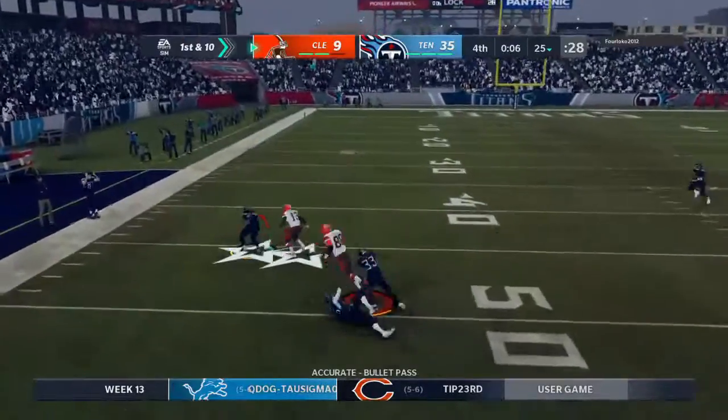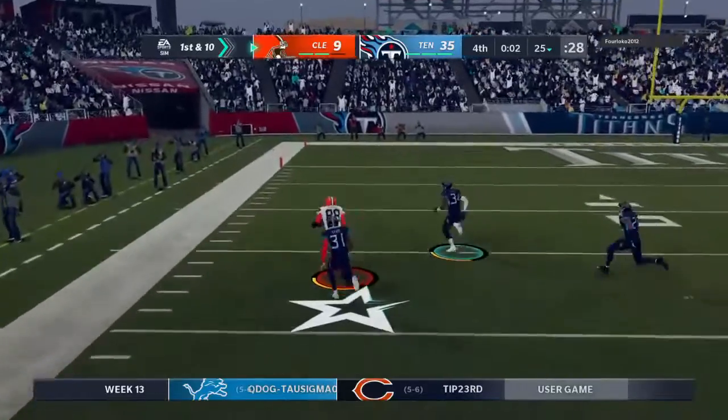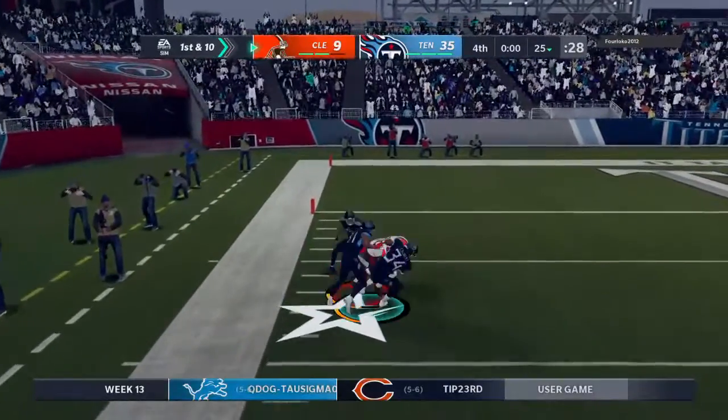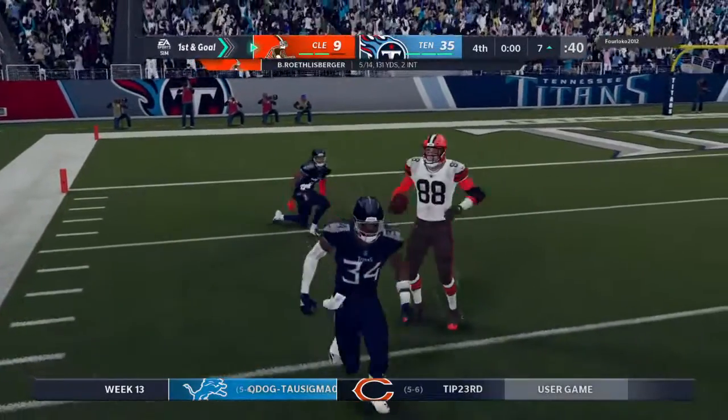Yeah, sometimes teams want to do... Oh, this is taken in. It's complete. And they're going to have this all the way down deep into Tennessee territory.